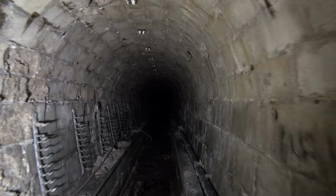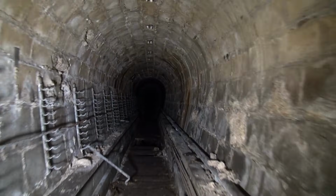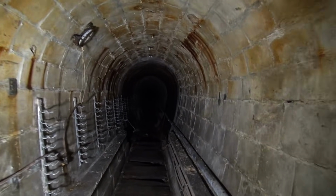I mean, except for these few pieces, this is in remarkable good condition. Considering this was built before World War I, it is in incredibly good shape.